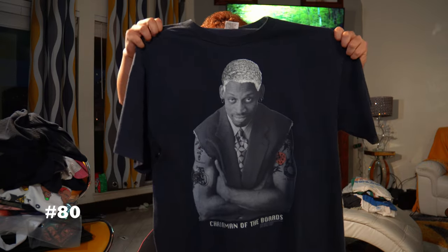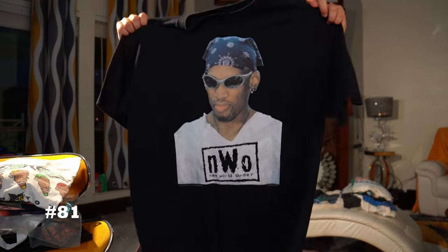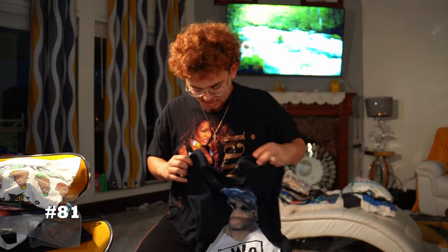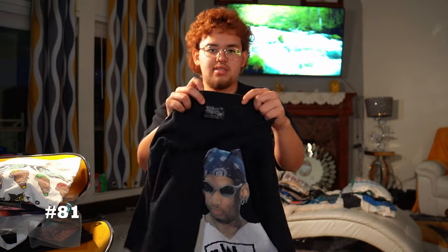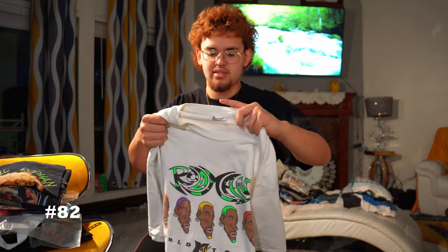Dennis Rodman, size XL. I would say a top three Rodman tee is the NWO, the black one. Single stitch, I believe. Yep. What tag? What today's trends tag, size XL. You got this Champion tag, which is pretty weird on the right there.